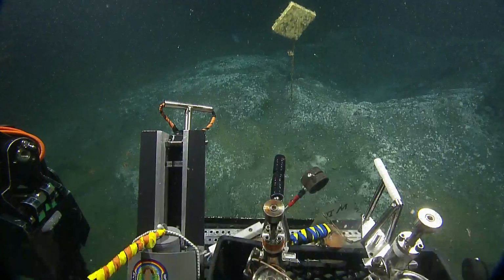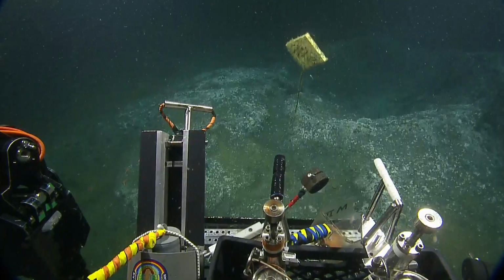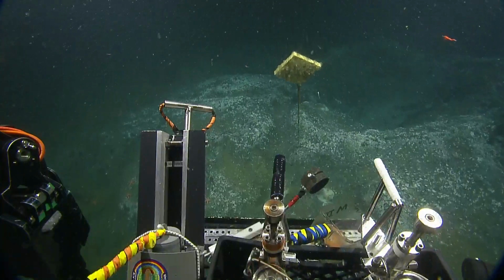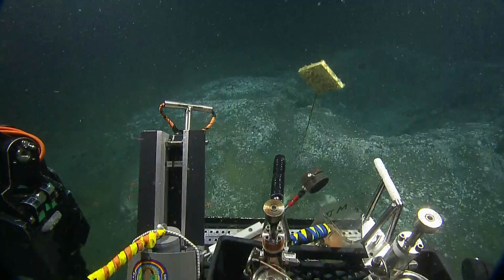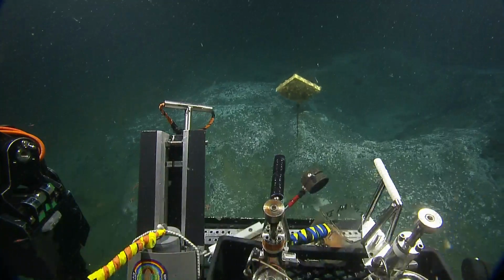It has a still cam button back here for me. It's right next to it. Okay, got it. Bob, when we came in here, did we see bubble streams right nearby?